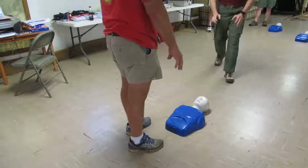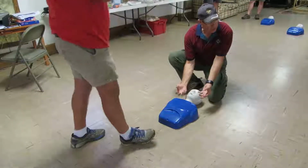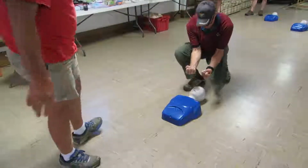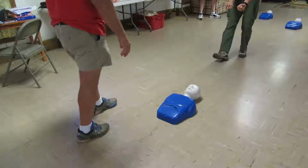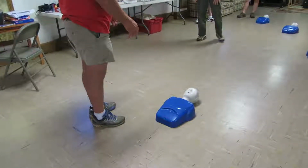What we're going to want to do is get down under them, and we're going to want to get their head, maybe get them by their toes, hold their head, and keep them as straight as we can as we pull them away. So we want that head not to move any more than necessary if we can help it. Okay. Very good.